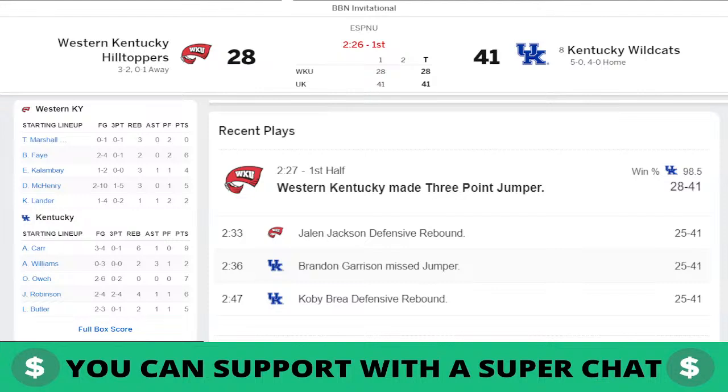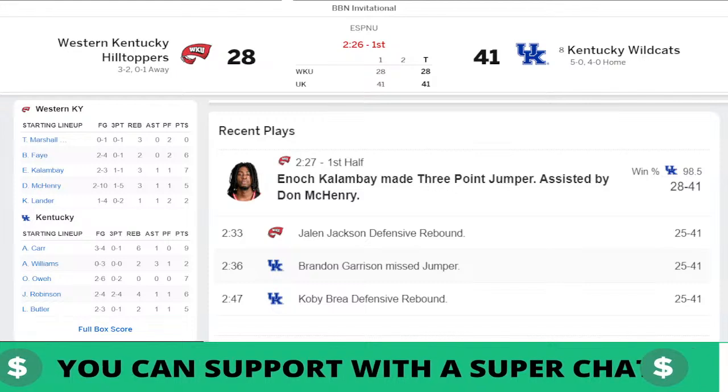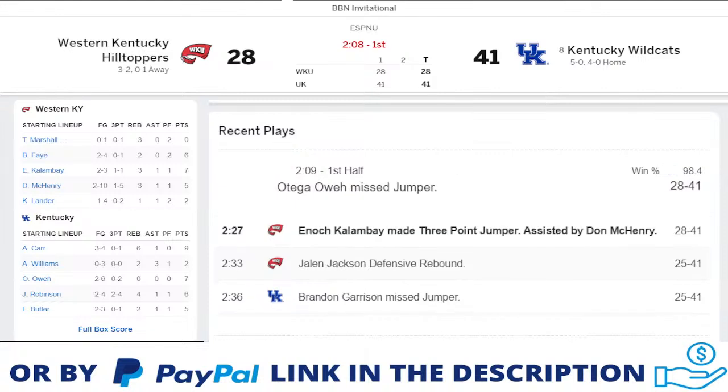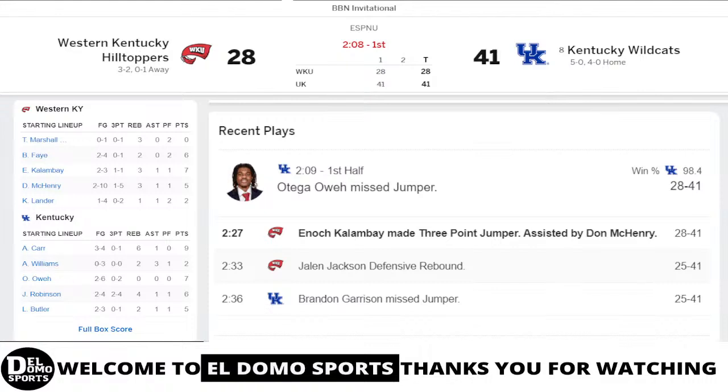Rebounded by Jackson. Pushing it quickly. McHenry in the corner, who's just 1 for 10. Now to Kalambe on the wing. And it's perfect on a left wing three. Tops needed that one. Kalambe's been a good shooter this year. How about 4 of 9 this year? WKU down 41-28. 2:13 to go in the half.